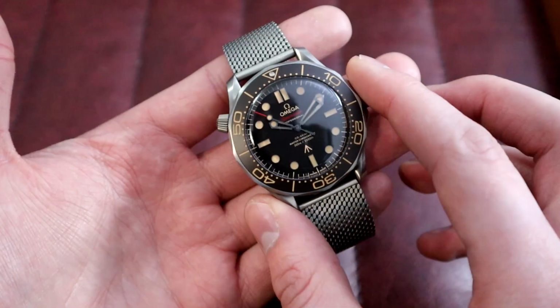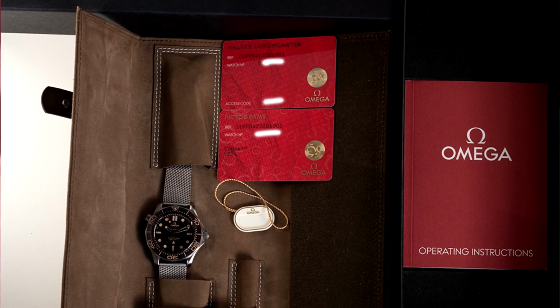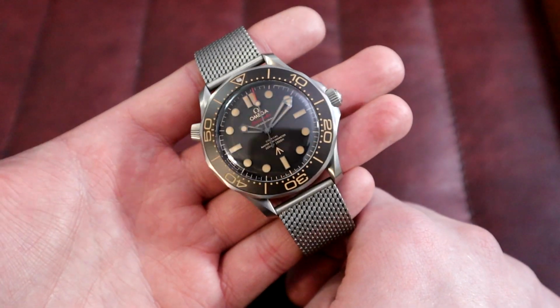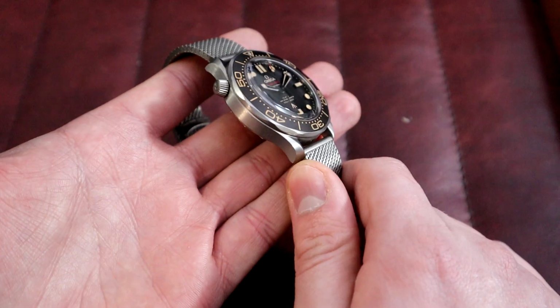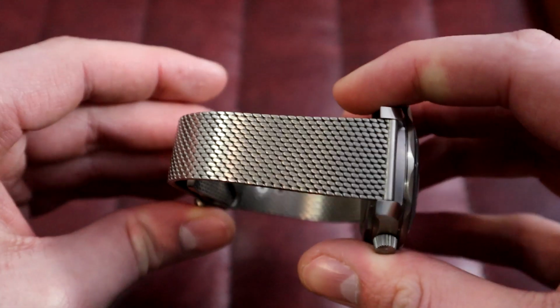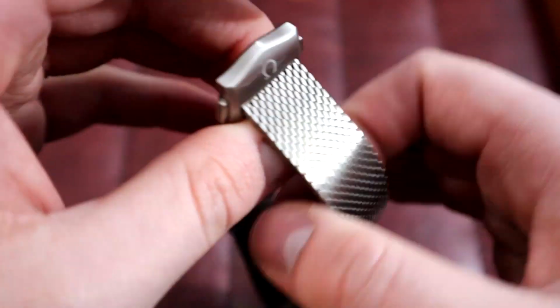Which is very nice. Now, this model we have here is from February 2020, and it does come as a full set with its box and paperwork, as you'd expect for a watch like this. So rest assured you get everything with it. As I said, it is titanium, including the shark mesh bracelet.